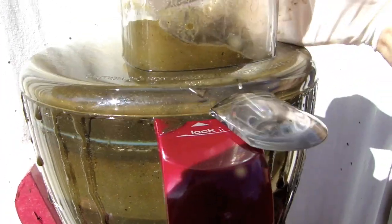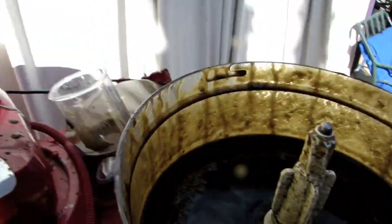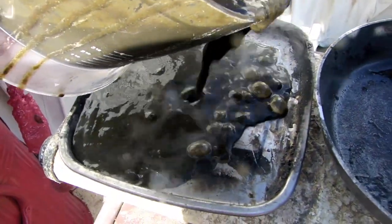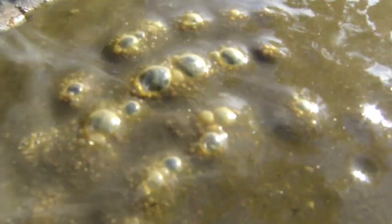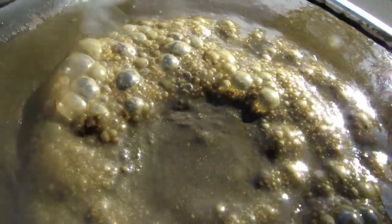As you can see, this food processor is super duper powerful, and you can see how creamified and liquefied the pond scum has become. So we're going to go ahead and pour this into the frying pan, and as you can see, it's boiling and bubbling all over the place. You can see it's nice and green, and it's just going to make a nice, great smoothie-like delicious entree.